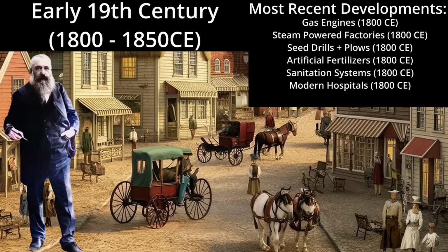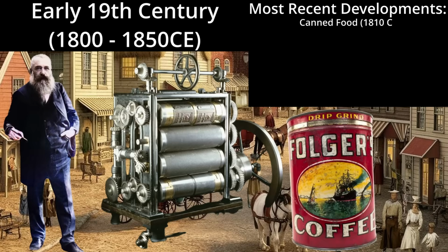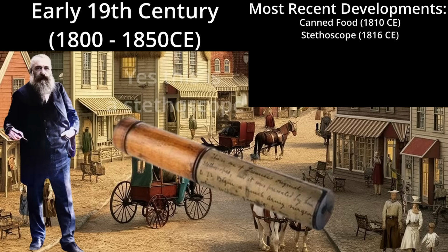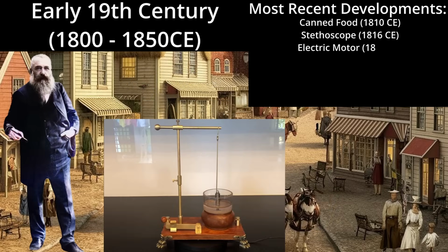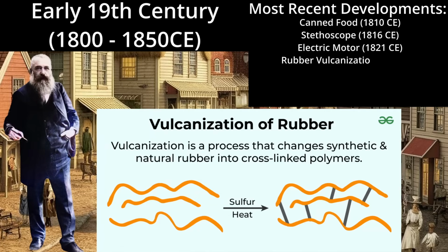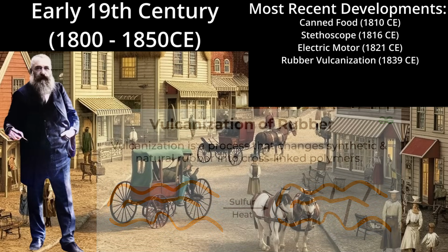Let's just stick to the technology, starting with the rotary printing press and canned food. Laennec invents the stethoscope. Oh, and if you remember Faraday, he was the guy who made important electromagnetism discoveries. He now came up with the electric motor. To add on our list of potential materials to make things out of, rubber just got created with rubber vulcanization, which basically hardens rubber into its desired texture.